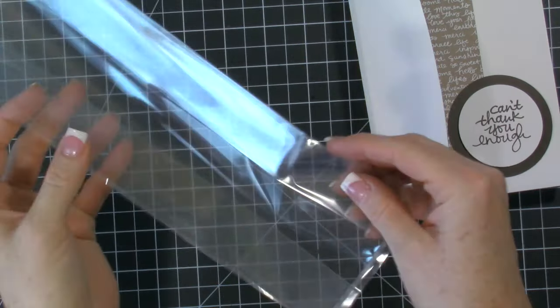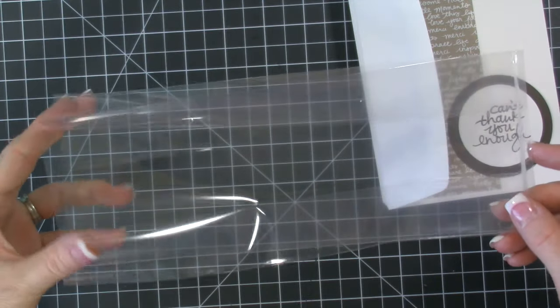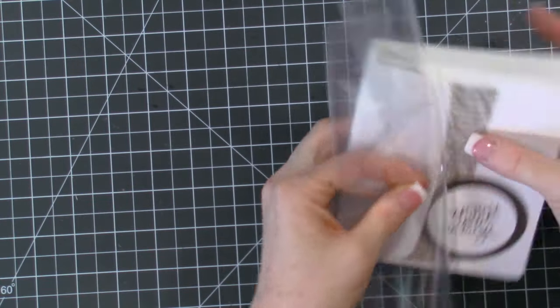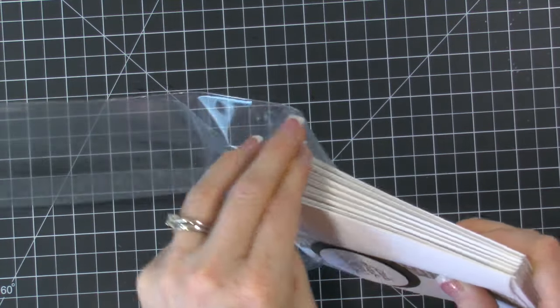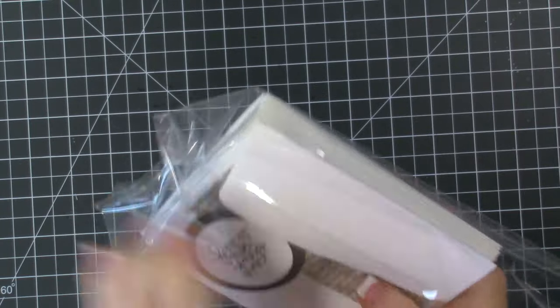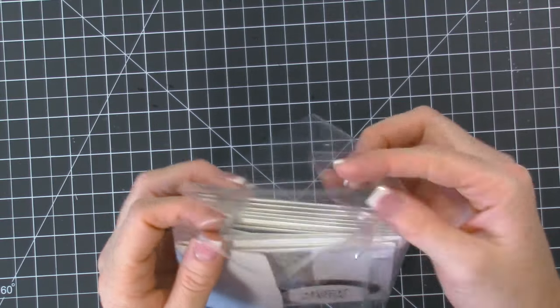So I have these bags right here, which we sold last year in the catalog. And these went on the clearance rack, and they were like $1.20 for, I think, a pack of 10 of them. And I get a 25% discount on all of my Stampin' Up! products. So I went ahead and picked up like 20 of these packs of bags, so I would have them on hand.